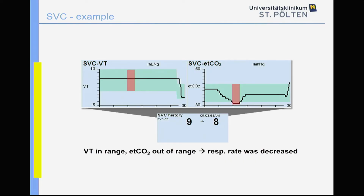I've got here a very simple example of how it would do so. As you can see here on the left on this minitrend, at about minute 10, the tidal volume would be totally within the desired range, while the end-tidal CO2 is declining and passing the lower border of the target corridor for end-tidal CO2. So what would Smart Ventilation Control do? It would decrease the respiratory rate in order to bring the end-tidal CO2 into the desired target range again.